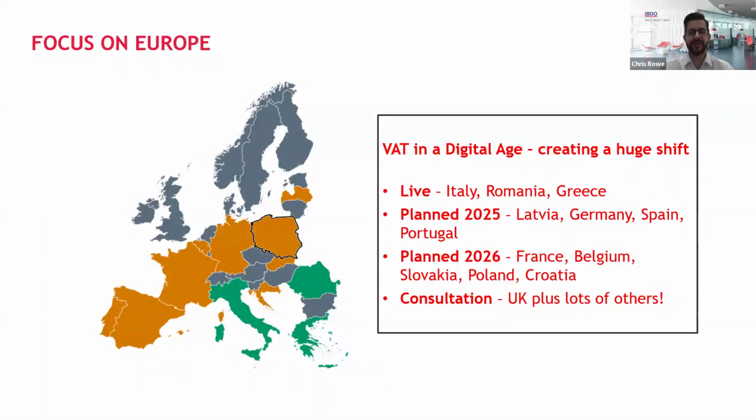So in terms of countries that are live, you've got the likes of Italy, Romania, and Greece. And then coming in 2025 and 2026 on the slide, we've got some further territories there. So 2025, Latvia, Germany, Spain, Portugal, and 2026, France, Belgium, Slovakia, Poland, Croatia. So if you've got operations across Europe, you might already be impacted, or you might be becoming impacted, or you might find that you've got a lot more territories to manage. And that's the key question really.